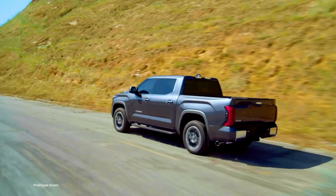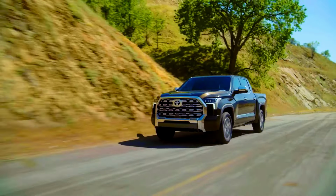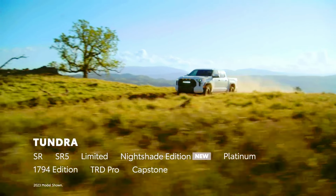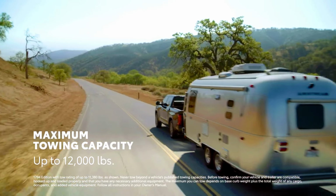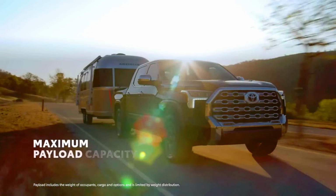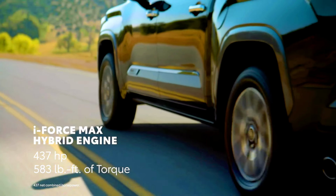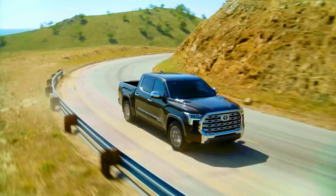Silverado. The Silverado offers a variety of engines, including a 2.7L turbo I4, a 5.3L V8, a 6.2L V8, and a 3.0L turbodiesel I6. The most powerful engine is the 6.2L V8, which produces 420 horsepower and 460 lb-ft of torque.